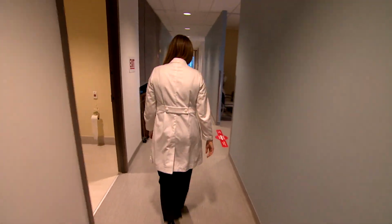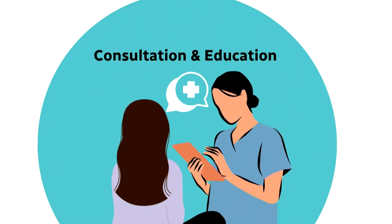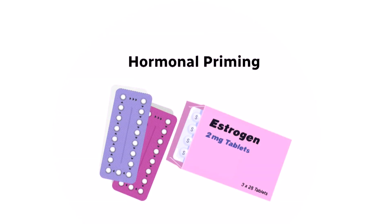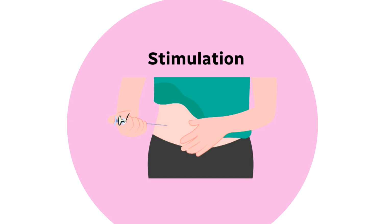Here at Olive Fertility Clinic in Vancouver, it all starts with a consultation and education. What's the likelihood or the viability of them to get a reasonable number of eggs? Then treatment begins with hormonal priming. It's really a month of hormonal prep with pills, either birth control or estrogen pills. Next is stimulation. We do injectable hormones. Women are doing them at home in the morning and at night for anywhere between 8 to 12 days.